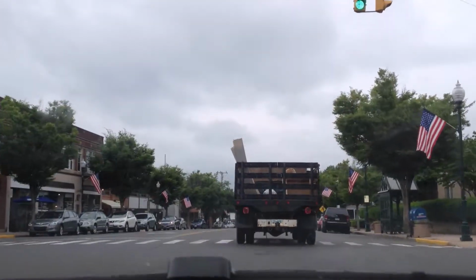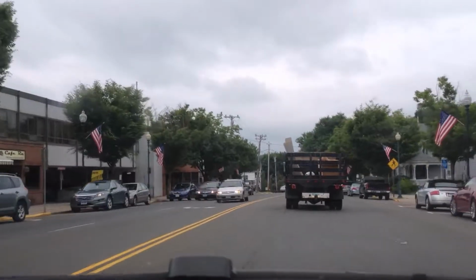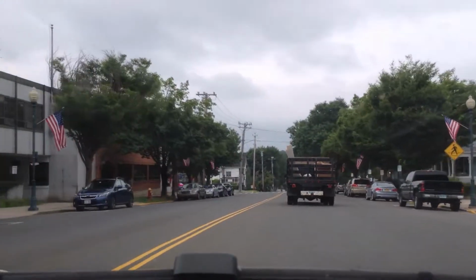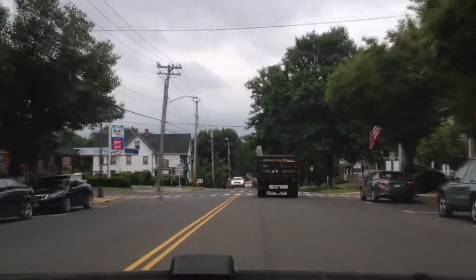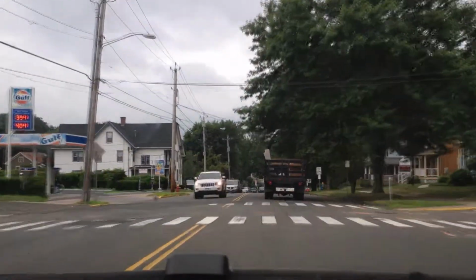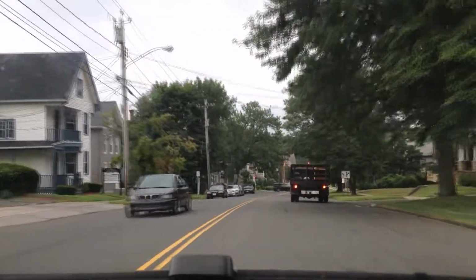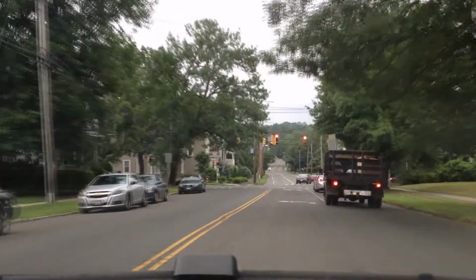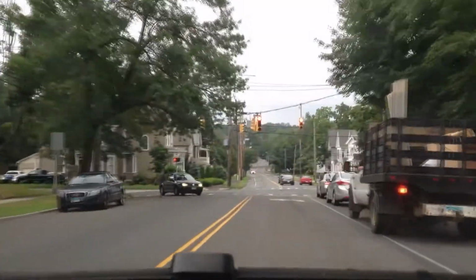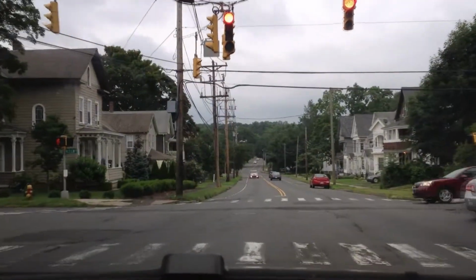So Main Street is the more important street of small towns like this, where I think the town was originally centered around. And so you have all sorts of shops around in the main street. Maybe some businesses, some banks, and maybe some flats, apartment complexes. And the houses are further up or further down.